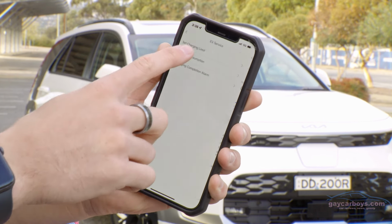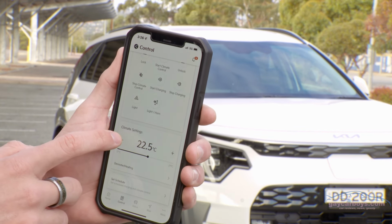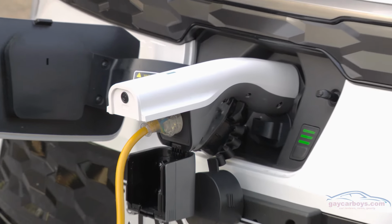It's the Optus network, so it works just like your normal mobile phone. After that, there'll be some kind of subscription, which Kia will work out in due course. It's the same with other brands. And I think that's the most common question people ask: how far can I go in my EV? How long does it take to charge? And what other things can I do with it?